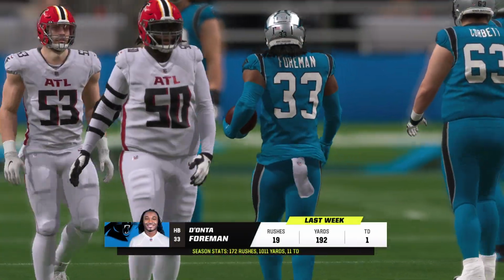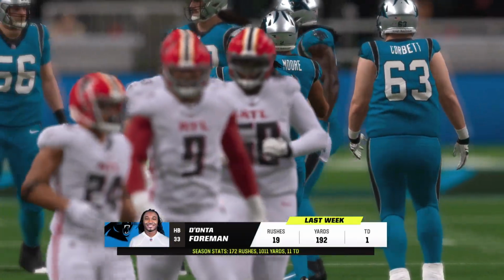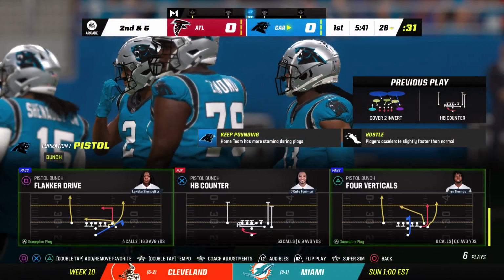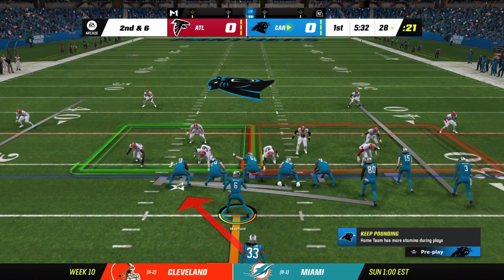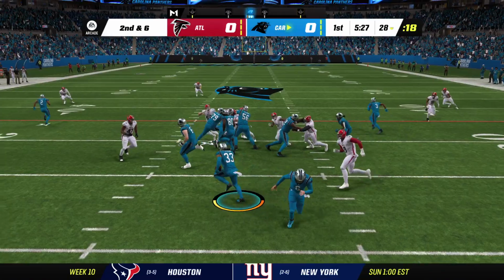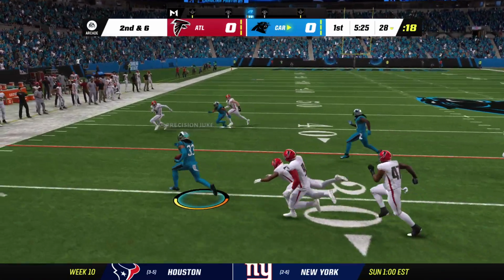Second down coming up. The numbers on the ground for Foreman in last week's contest. 1 rushing touchdown, yes, but look at the rushing yards. He was up near 200. The one phrase I'd use to describe that performance, he carved up that defense.